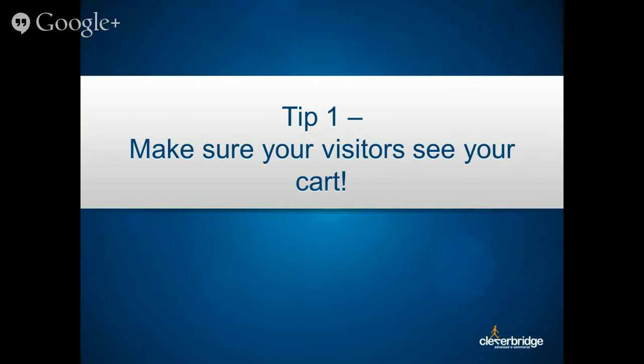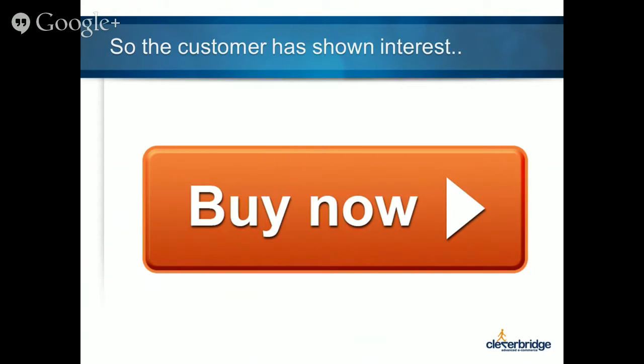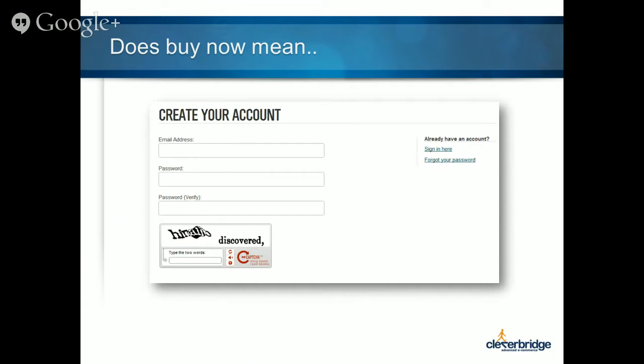Tip number 1. Make sure your visitors see your cart. Now, this might seem really basic, but believe it or not, there's a lot of stuff that people are throwing up before that shopping cart to prevent visitors from reaching it. So just to give you an example, when a customer clicks this button, buy now, your customer has shown interest in your product. So the question I ask is, why does buy now mean create an account?